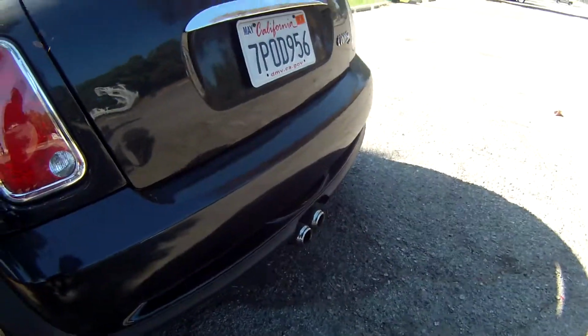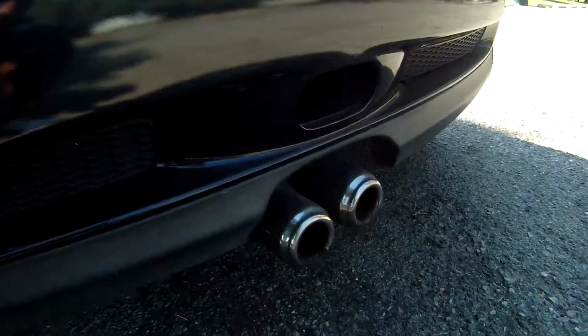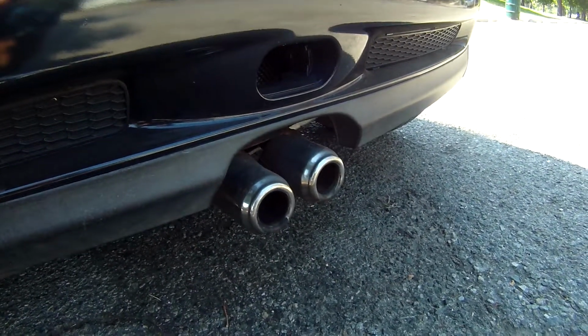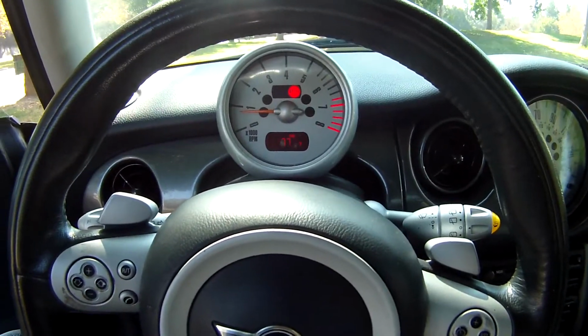So what you guys are hearing is the stock exhaust. This car is 100% stock. The stock exhaust that came with the Mini Cooper does have some little pops and burbles if you really get into the high RPM range, and I think it sounds pretty good. Here's a little bit of an exhaust clip from the inside of the cabin.